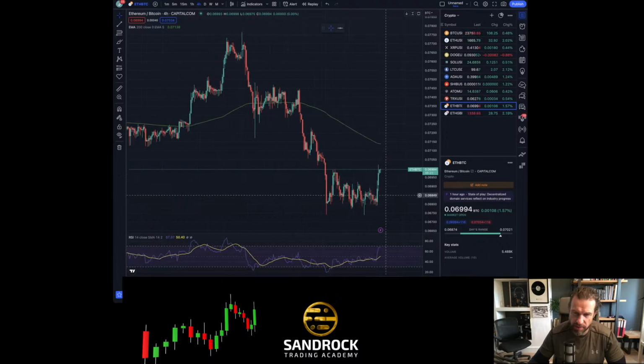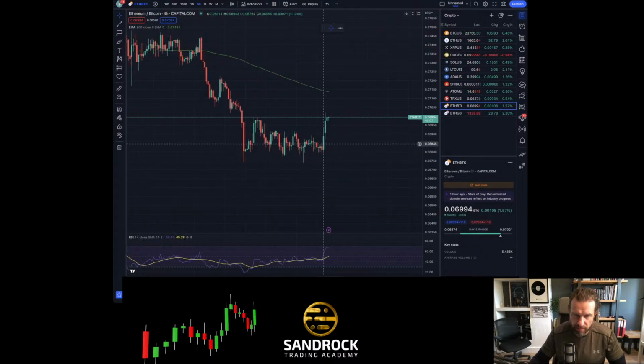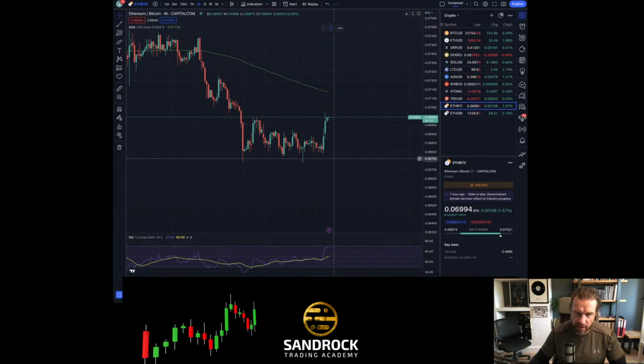I do like this chart, because when you think about it, if you own Bitcoin and you own Ethereum, you really want to be in Ethereum rather than Bitcoin. And look at the big rally here. So potentially, when I see a bit of a pause on this chart, I will sell my Ethereum for Bitcoin, and then we might see a pullback, and then I'll buy the Ethereum with the Bitcoin, if that makes sense.